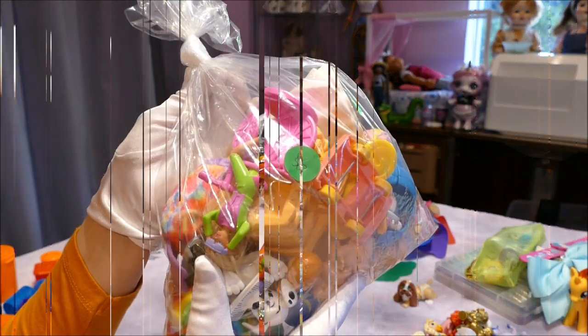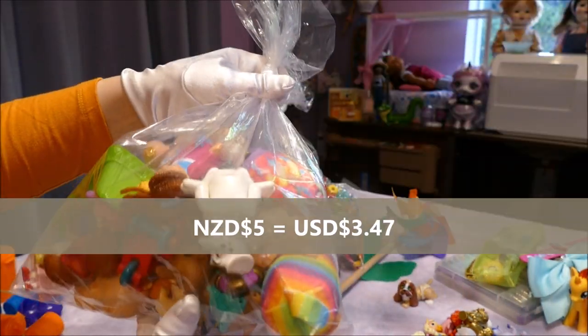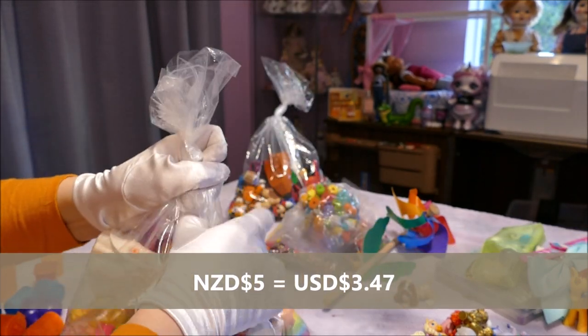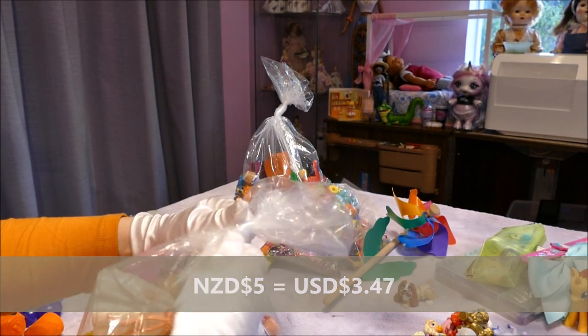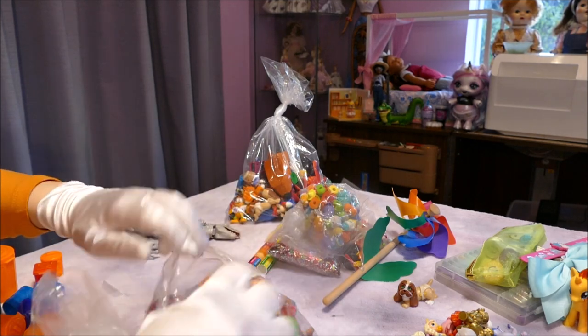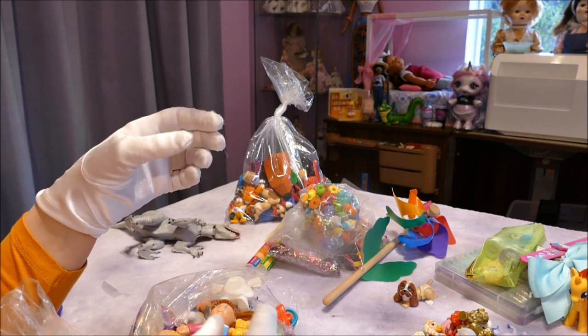Let's do it. We have another five dollar bag. What did I see? I saw Magic Diaper Babies. As soon as I see Magic Diaper Babies, I think these two actually at the end here both have Magic Diaper Babies in. And like I said, Magic Diaper Babies is one of my favorite vintage collectibles because it's something that's very nostalgic for me.